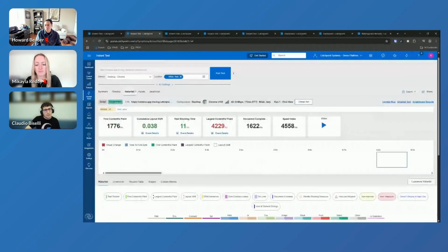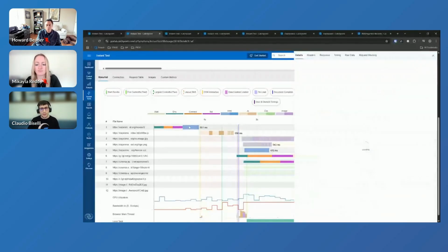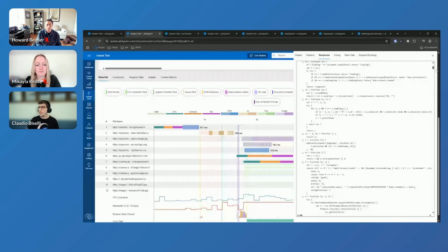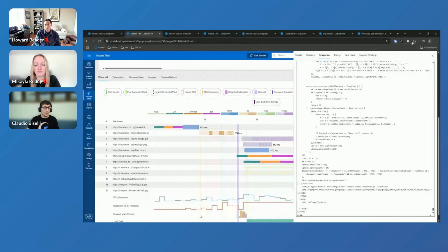And if we go to the waterfall, we can see now that our waterfall doesn't include those blocking requests anymore. The font is not here anymore. And if we take a look at the response, we see that this response is much bigger because we have included here the blocking JavaScript and CSS, which are now not blocking anymore.